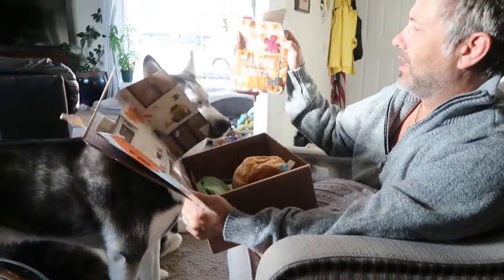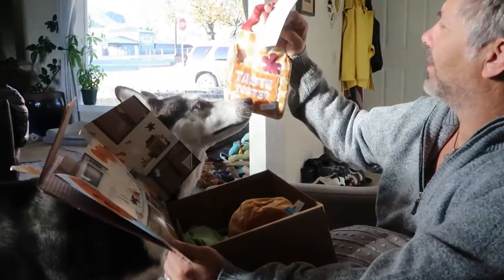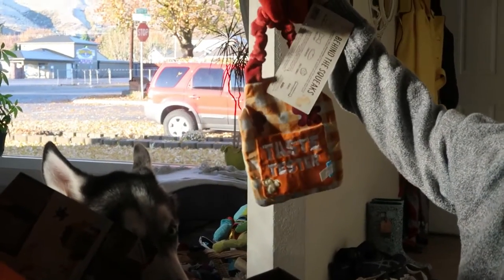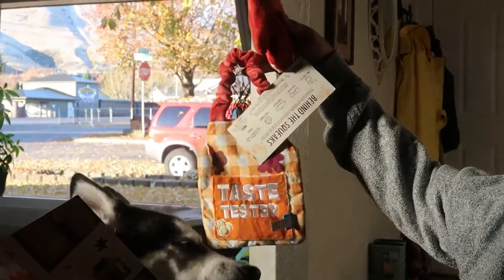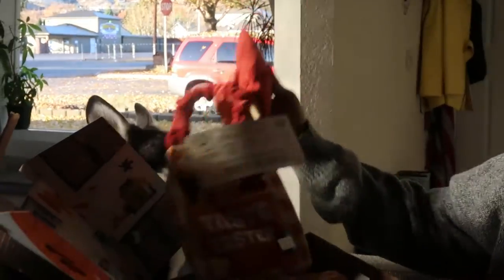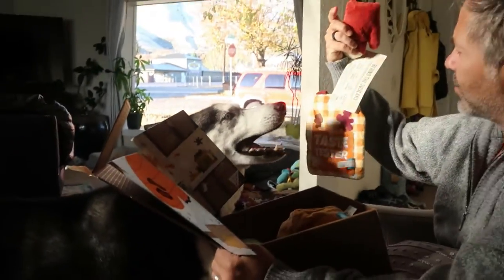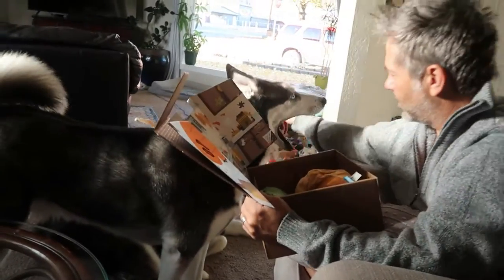We have a taste tester. Oh my, it's a taste tester with a... It's like a squeezy toy. Oh, it looks like an apron and a mitt. It's like a two-part toy. And behind the squeaks, that's what's in there.